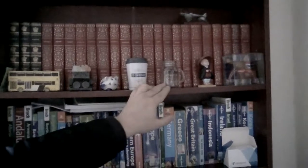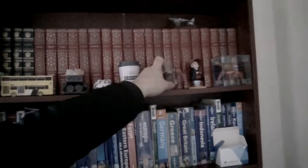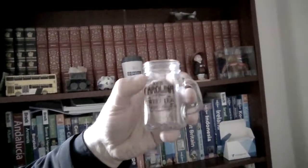This one is actually not from my travels. A friend gave me that. And these are from North Carolina, and it's something that they make tea in, or moonshine. Okay, and that came free from Greggs.